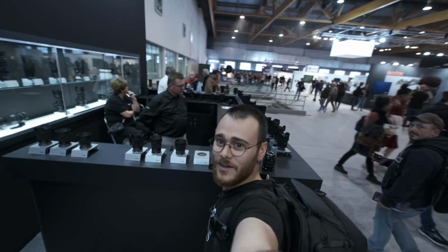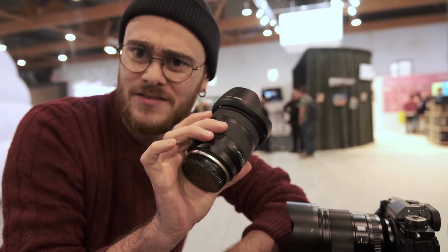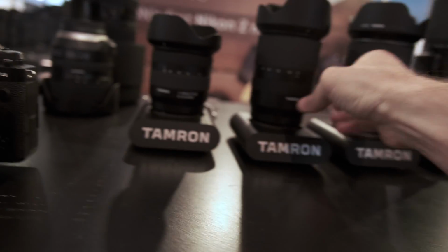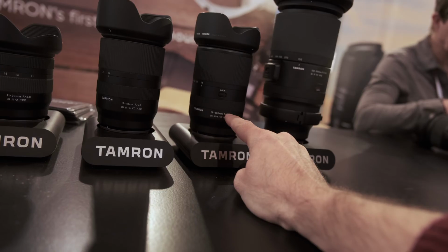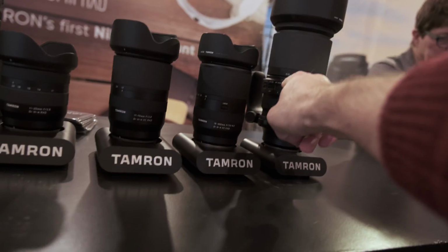And now the things that I was most surprised with were the third-party lenses for Fujifilm, Sigma and Tamron. I have tested them all, from the very wide angle to the super zooms. Alright, here we are at the Tamron stand, and we have the 11 to 20, the 17 to 70, 18 to 300, and the big boy right here, 150 to 500.